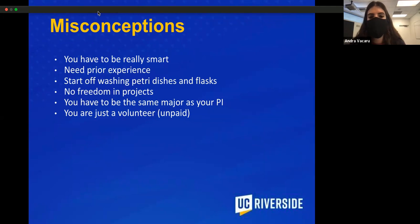Another misconception is you start off washing petri dishes and flasks. If you are in a research lab that makes you do that, then my advice is to maybe find a new research lab or talk to them, say you want to do a project, because that's not okay if they're making undergraduates only do chores in the lab. That's not what research is.